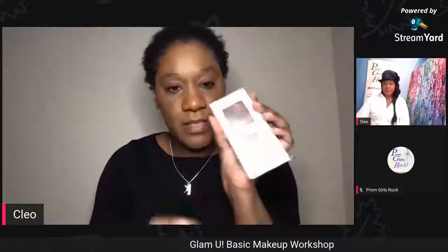But you can see it. Yes, we can. It looks very good, Cleo. So now Cleo's going to put her highlighter on. All right, so I have this from Beauty Bakery. It's the Brownie Bar. This is also Black-owned. Shout out to the Black-owned companies. And let me, the camera's backwards, so I keep doing this. So use this as the highlighter.